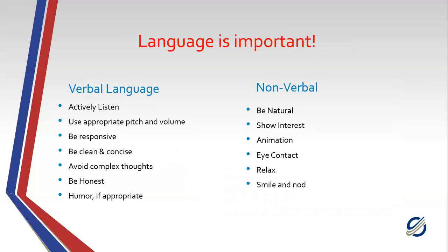We have verbal language, and verbal language is the actual words that are said, what is actually being said. When you're talking to somebody, you really want to be an active listener. You want to hear what they're saying and start to formulate some type of response or question. You want to use an appropriate pitch and volume. You want to be responsive to the question or the general statement, and be very clear and concise.